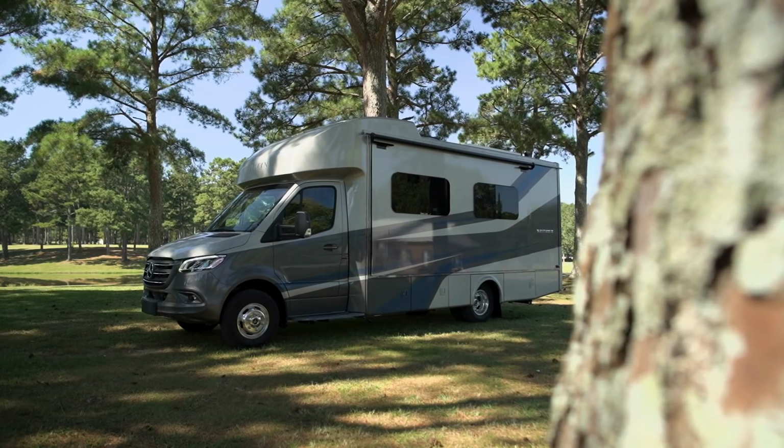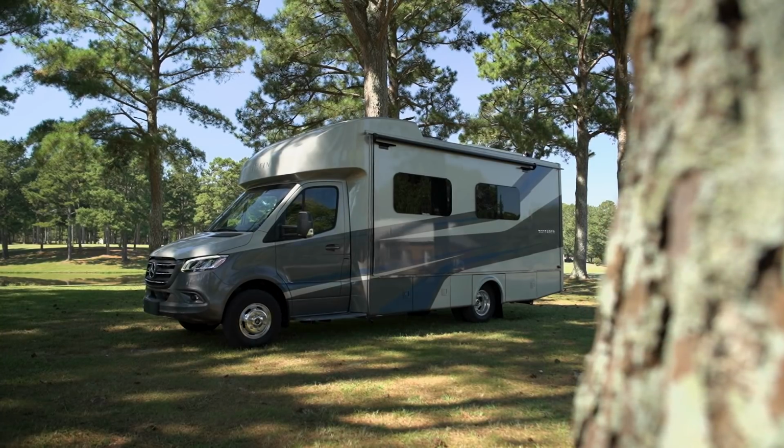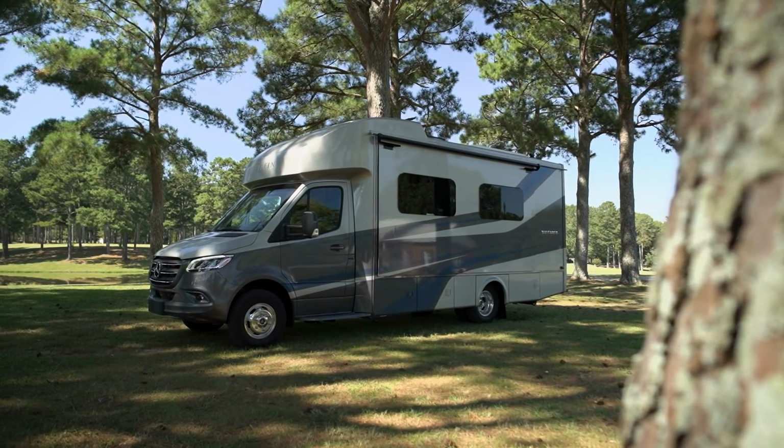One of the first things that we did was we redid our front cap. It used to be a lot more bulky, but we slimmed it down a little bit. It's still all one piece, which is nice because you don't have any seams in the legs of the cap, so you're not gonna have as many leaks.